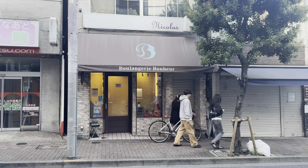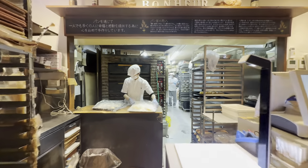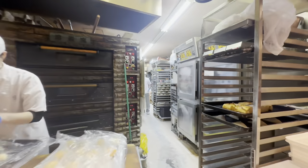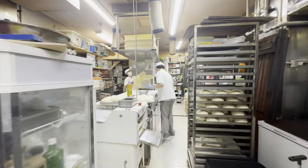Hi everyone, today I'm in Setagaya-ku, Tokyo, visiting the flagship store of Boulangerie Bonheur, a popular bakery franchise with 8 stores throughout Tokyo.